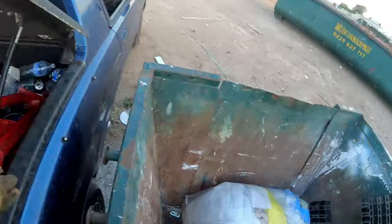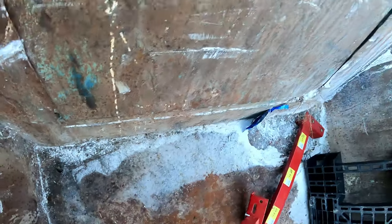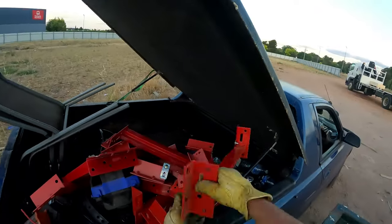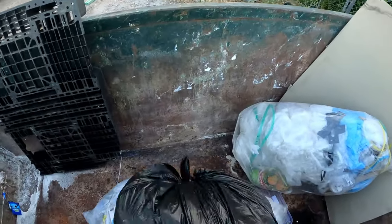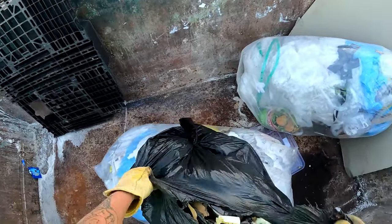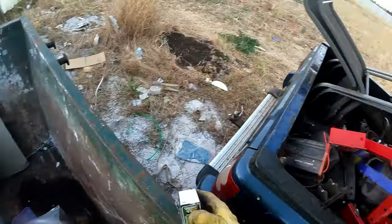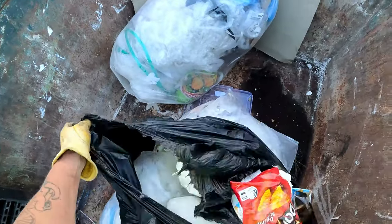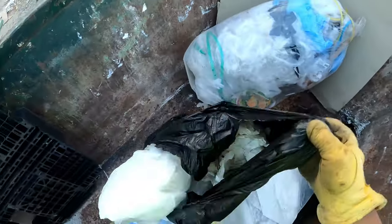Sometimes you've got to push yourself. Oh, there we go. Grab those little bits. Don't know when it'll be full again, not with this stuff. What's in the black bag? Feels like what I thought it was. That will go. Toilet stuff. That's what I thought it was, yes.